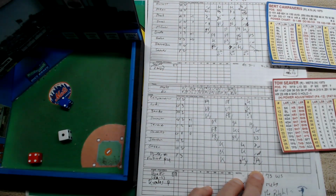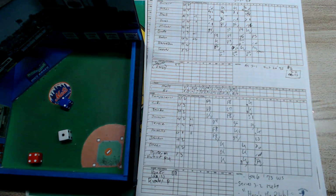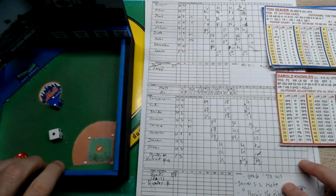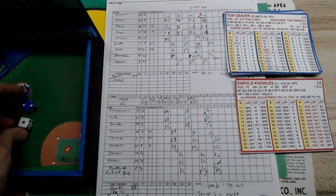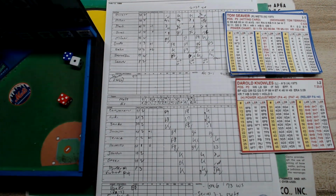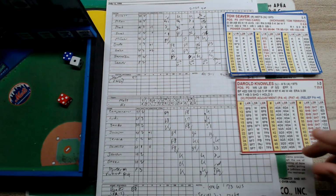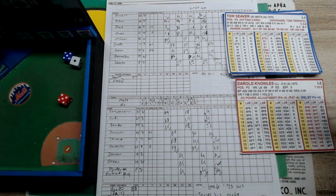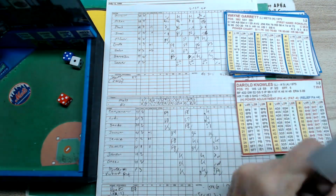And we go to the top of the 9th. So the pitcher is Darryl Knowles, who actually pitched in every game of this World Series, the first player ever to do so. And that's going to be a 5-15. And a 5-15 will be a walk. So Seaver walks. Seaver's got 2 home runs, a sacrifice, and a walk today. So he's on at first.